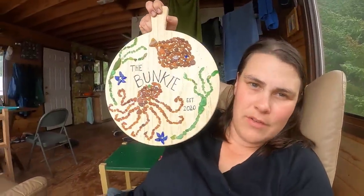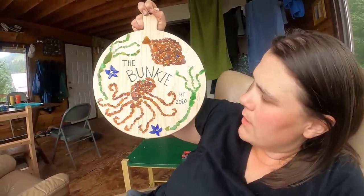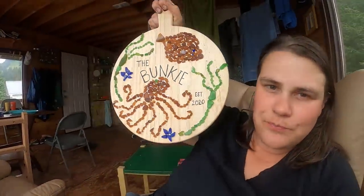I did do one more art project. I made this sign for the bunkie. Kind of fun. Octopus and a halibut and some starfish and kelp. So I'm gonna go hang that in the bunkie when it dries. And we are going to make some dinner.